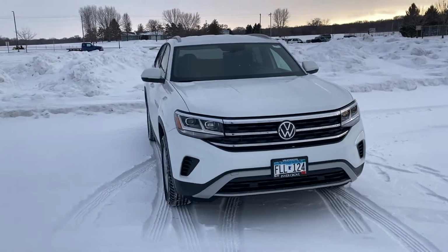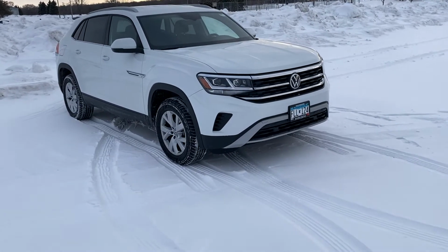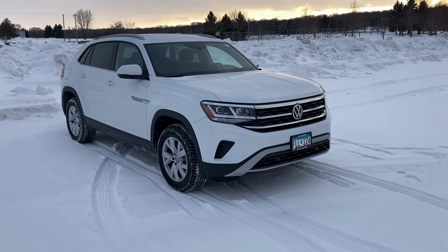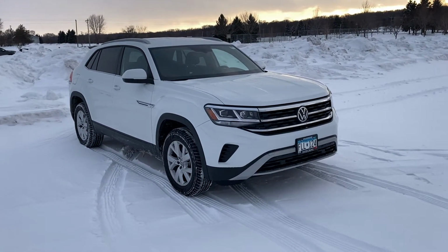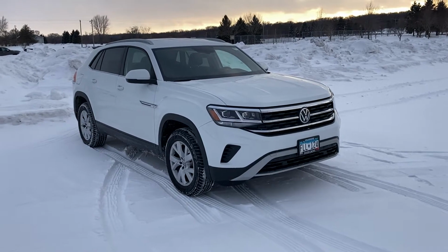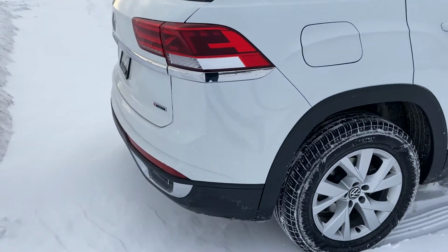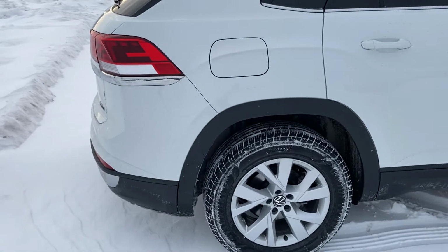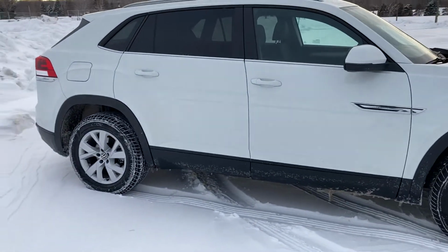My second favorite thing about this SUV, the Atlas Crossport, and probably the second best thing overall about it, is the 4Motion all-wheel drive system. This is the base S trim, but it still has 4Motion as an option on this. And so for under $40,000, it's one of the best all-wheel drive systems in the class. Anytime you're basically below 10 miles an hour, it'll always be in all-wheel drive. So it gets great gas mileage, probably about 23 to 24 mpg on this base 4-cylinder model.